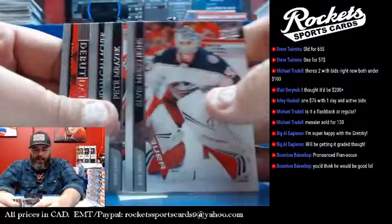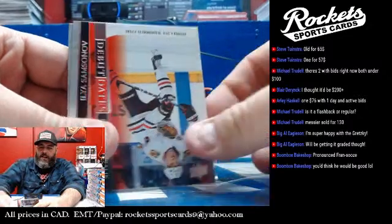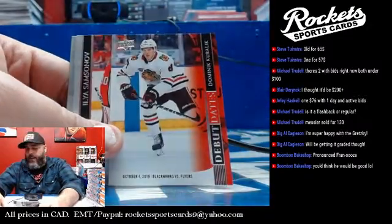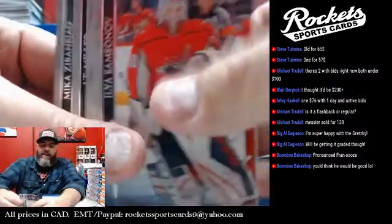I guess. We got debut dates. Looks like it's a Dominik Kubalik. We haven't seen any Kubalik stuff. He's not a base card, I don't think, either. Debut dates with Dominik Kubalik.